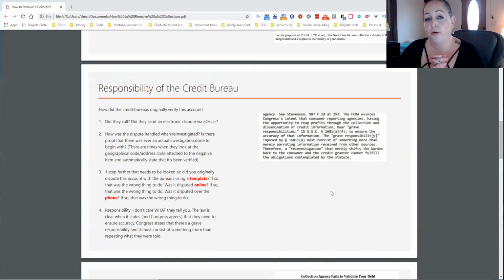So, responsibility. I don't care what they tell you. The law is actually very, very clear when it states that the bureaus have to ensure accuracy. Okay, so we're going to look at two different parts of this as well.